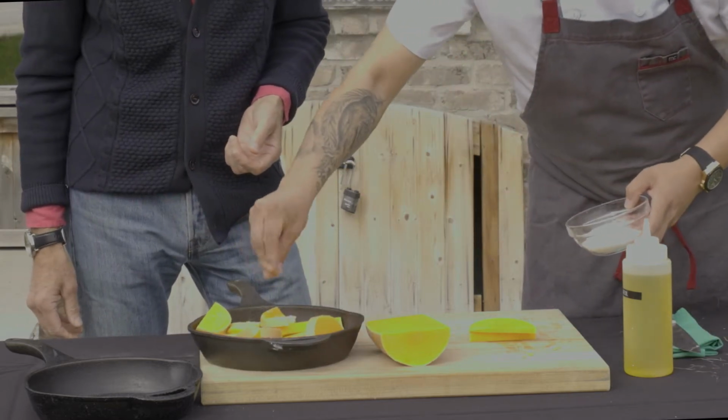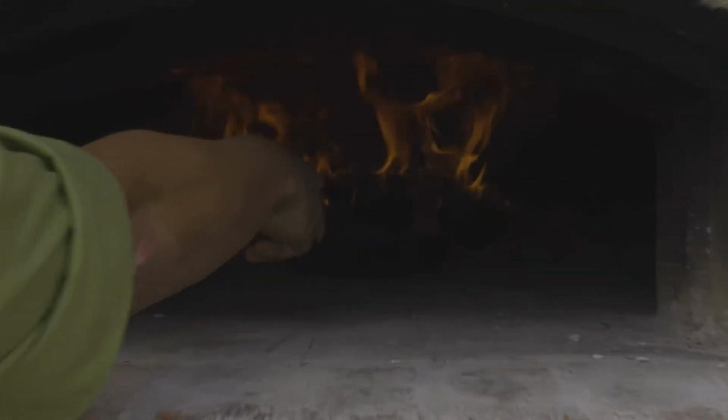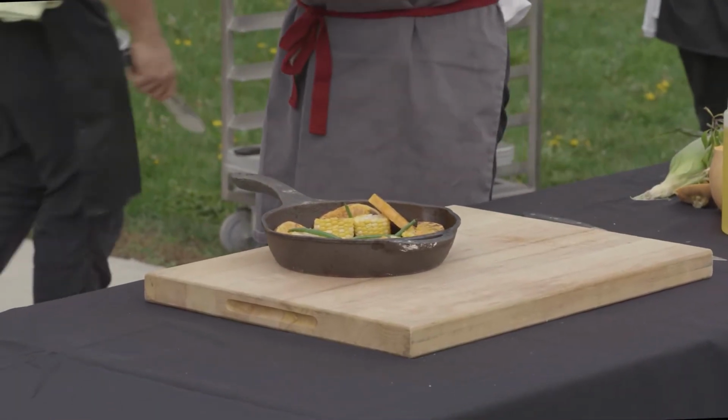Just a little bit of salt. So that's it? Into the good hot oven? Into the good hot oven. There we go. Nothing tastes better than on an open fire. Thank you. Wow. Thank you, Chef.